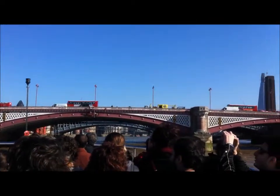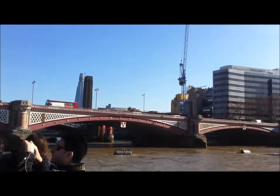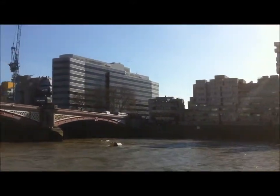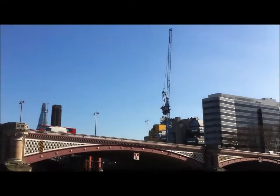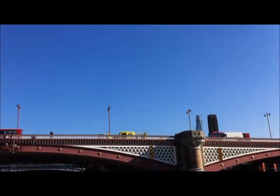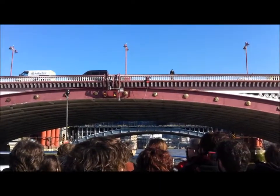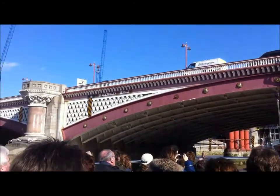Well, we're now approaching a group of bridges. This first one is the Blackfriars Road Bridge. The second, the Blackfriars Railway Bridge. And in the middle is all that remains from the first ever railway bridge to span the River Thames. This is the old St Paul's Railway Bridge. It carried the first steam trains across the river for the Chatham and Dover Railway.